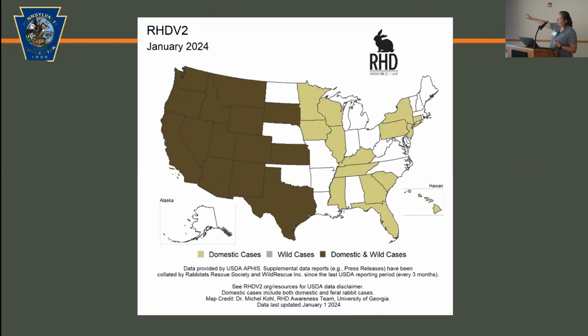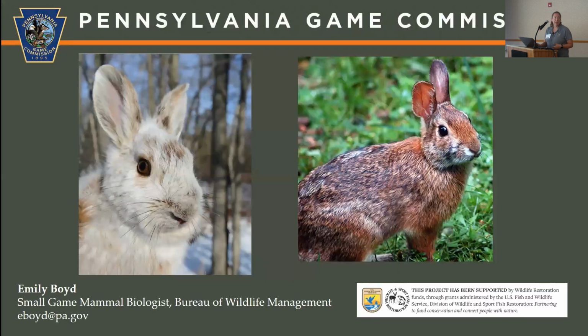Here on the left, you can see where it's been declared endemic. So it's in wild populations, and there's really no controlling it at that point. And for domestic cases, the lighter tan color is where it's only been detected in domestic cases. We in Pennsylvania had a case back in 2022, but thankfully we don't have it yet in our wild populations in this region. But it's likely once introduced to spread very quickly through our rabbit and hare populations. So I just wanted to mention that real quick, but happy to answer any questions.